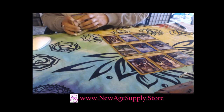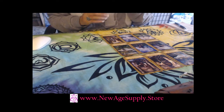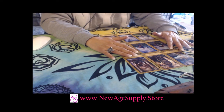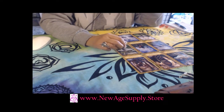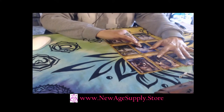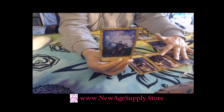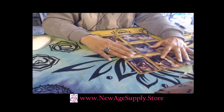Okay. Ooh, Gemini. So, the foundation, the overall, is this Knight of Swords. I don't feel particularly good about this card here. This card, to me, seems like your overall energy right now is definitely that rushing in to do something, rushing in to conquer something. But there's not too much thought put in with this one. Okay, with this card, this is somebody who's thought things through.